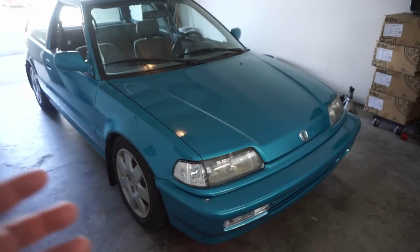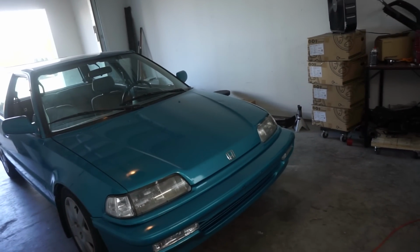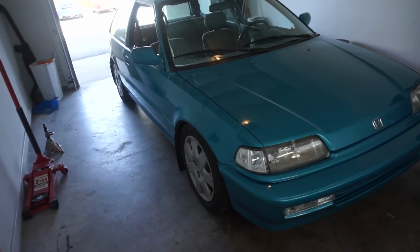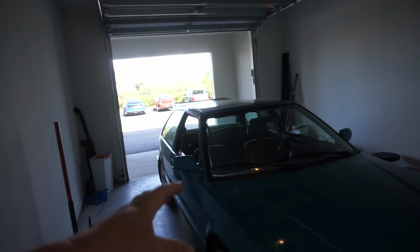Obviously, you guys notice that everything is Tahitian, the mirrors, the molding, all of that stuff. I'm on the fence on whether I want to re-black all the molding because it looks so good all one solid color. We have a front lip we're going to put on, wheels, obviously. We're going to be working on the interior.